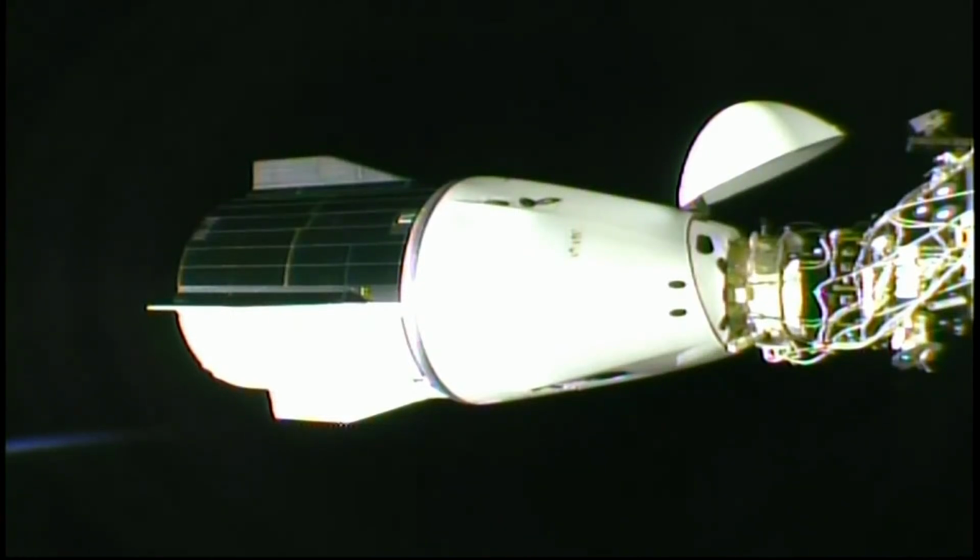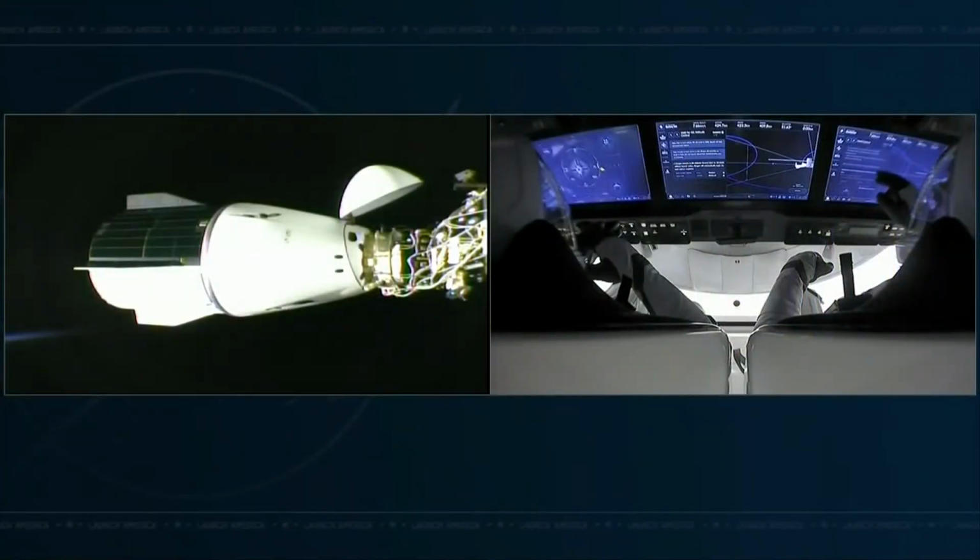So as soon as the teams have confirmed that we've handed attitude control over to the US system, they'll be able to start driving in those 12 hooks to secure Dragon in place.